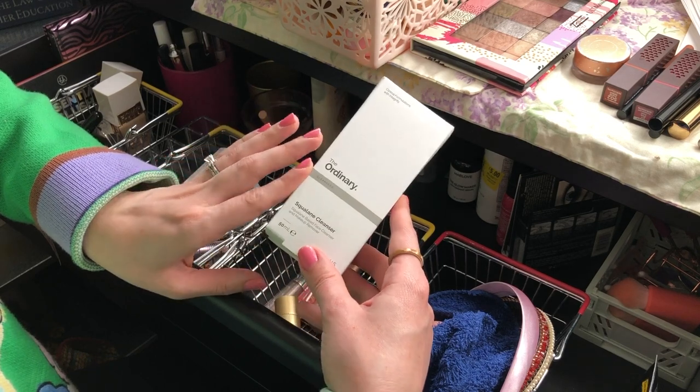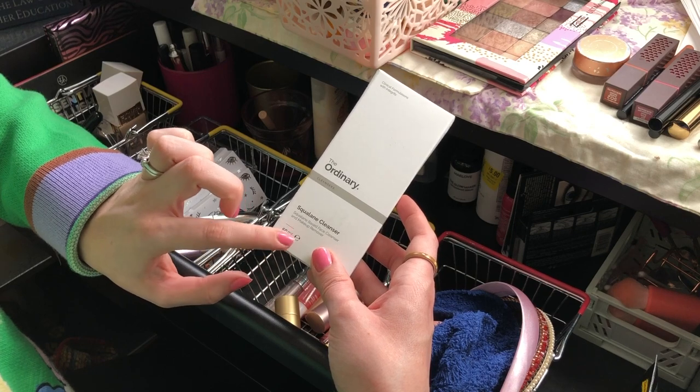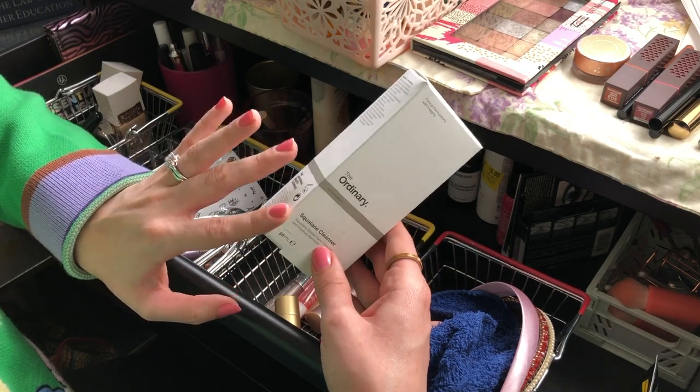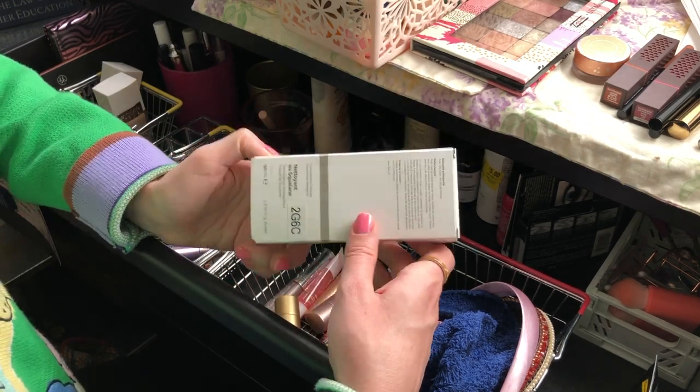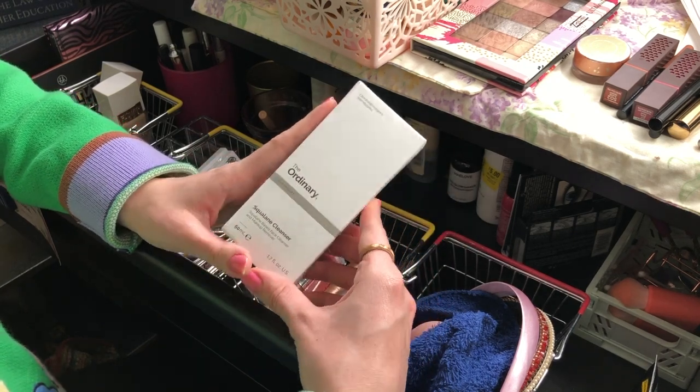So this is the Squalane Cleanser. It says it's a squalane-based facial cleanser and makeup remover. We'll see. I'm sure that I'll finish this pretty quickly and come back with a review for you.